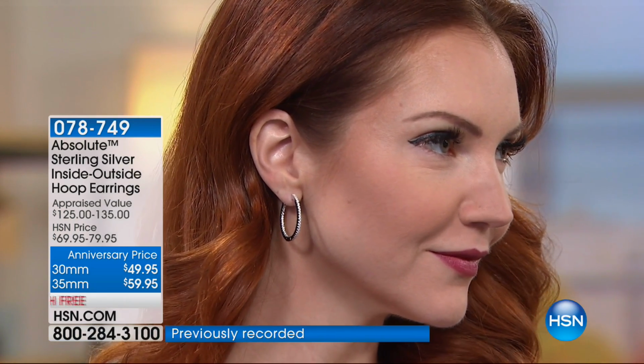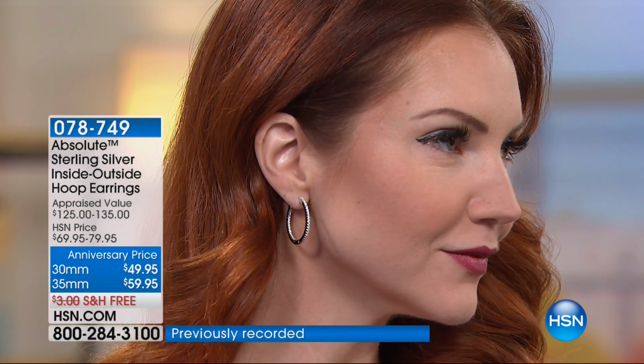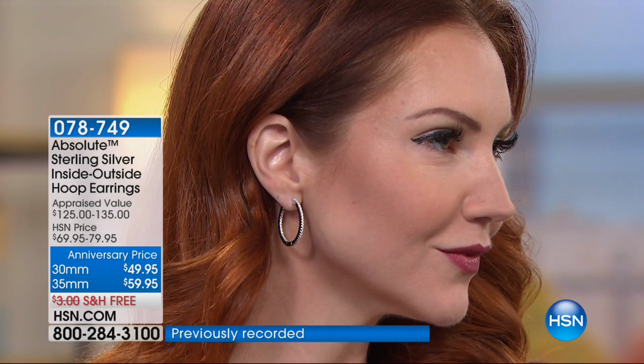I can sleep in these. It's another great travel earring where I don't want to have to bring, as I say all the time, when in doubt, grab a pair of hoop earrings. Goes with everything. Everything. Everything. And you always look complete.